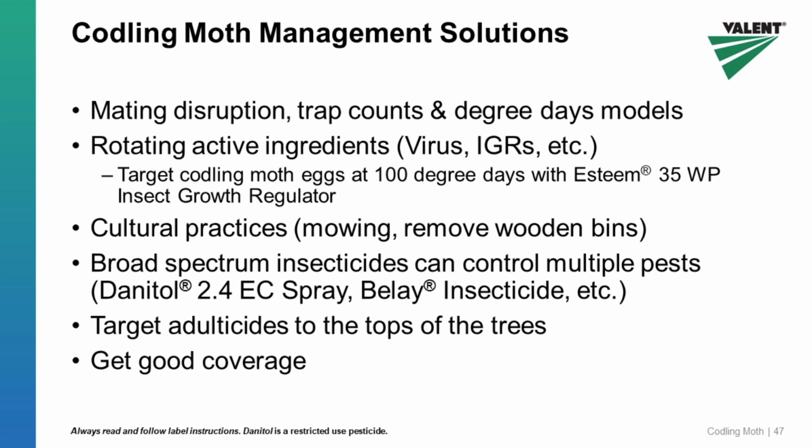So what are some codling moth management solutions that we can recommend? Again, mating disruption, trap counts, and using degree day models, very important and highly used across the U.S. Make sure to rotate active ingredients. There are a lot of brands. There's a lot of modes of action, but you have to rotate all of these types of things. You can also introduce things like virus, insect growth regulators, and as I said, target codling moth eggs at 100 degree days with Esteem. If you've got pears, you're also picking up pear psylla or San Jose scale or some other pests. It's a really good timing for multi-attack.